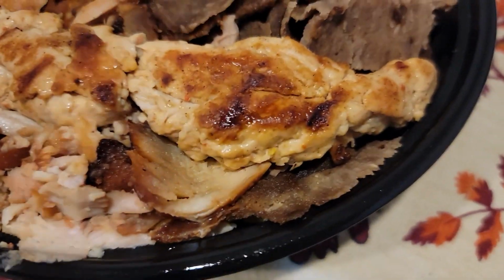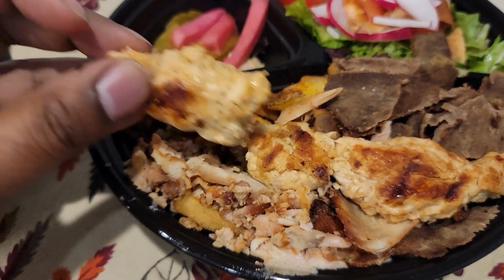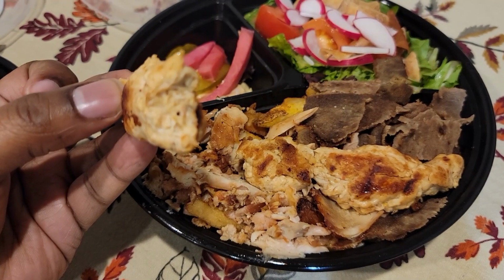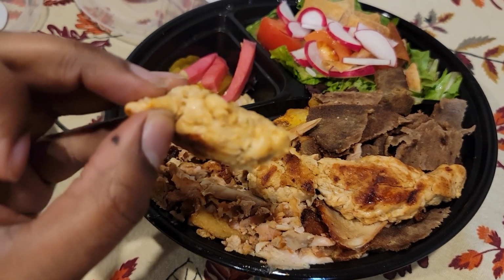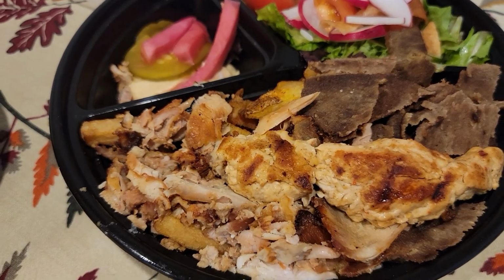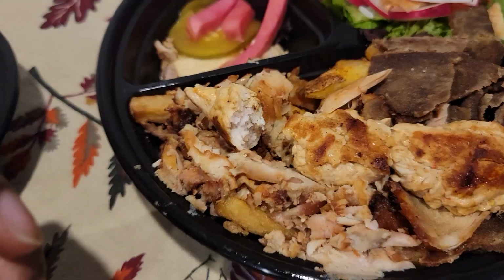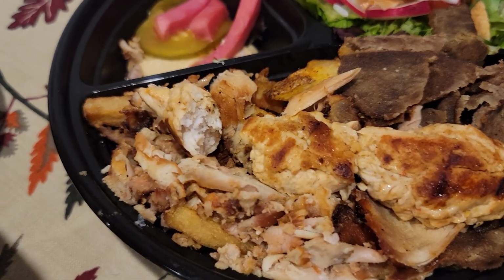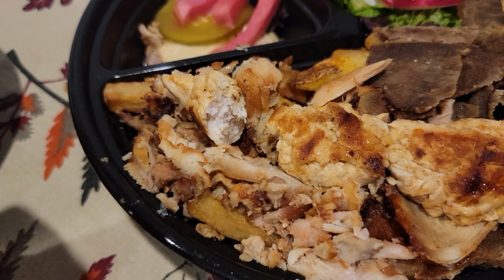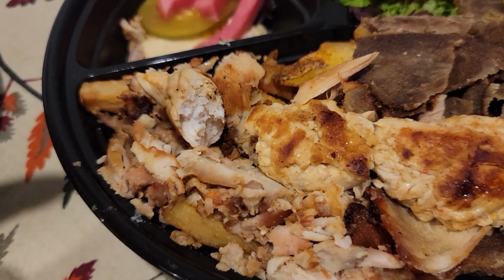All right, and last meat is this here, the chicken souvlaki skewer. Break that piece off, give you a good look at it. It smells amazing. Let's see how it tastes. Also very good, so tender. Unbelievably tender. The meat at this place is amazing. So I definitely recommend the mixed grill. And that was just the grill bars.